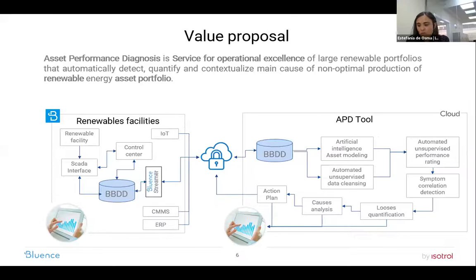Then there is also a very important block. It's not only important to detect that a deviation is happening in your asset, but also to detect where it is and what your proposed solution is. For that, we have the system correlation detection. That helps you detect in which part of your PV plant you are having this problem. Is it a problem of the transformer, of the CTs, or is it a problem at the string box or panel level, wherever. So this root cause analysis is needed to identify where this underperformance originates.